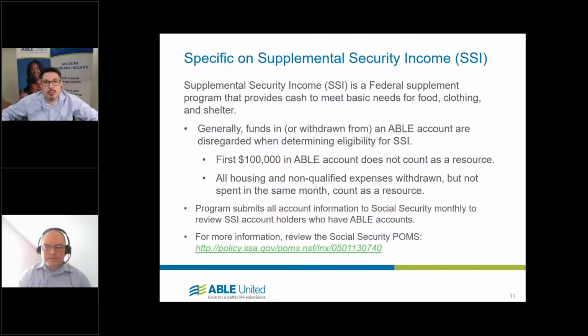I always encourage people, if you have an ABLE account and are receiving Supplemental Security Income, visit the POMS manual. You can do a Google search, type in SSI and ABLE accounts or Social Security Administration and ABLE accounts, and you should get a link to this POMS that walks you through how Social Security treats ABLE accounts. And if you're on SSI and you make a withdrawal, make sure you have the documentation on why that's a qualified disability expense, because Social Security Administration will ask SSI recipients.